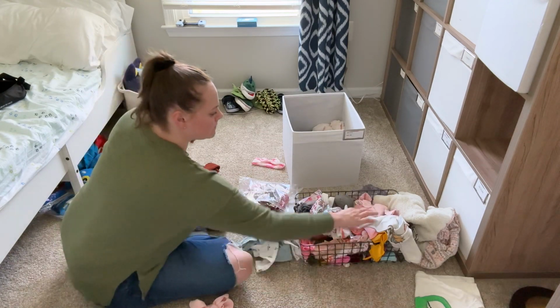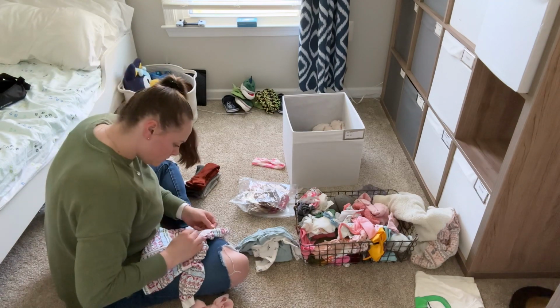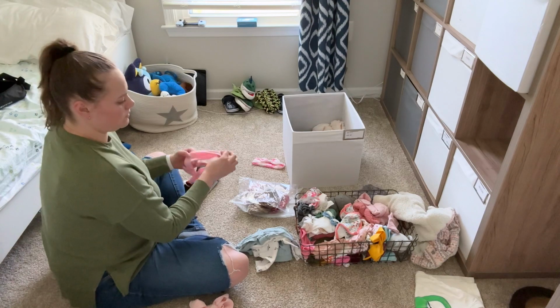This bin is my little one's bows, a few jackets somehow made it in here, bibs, hair accessories, stuff like that.